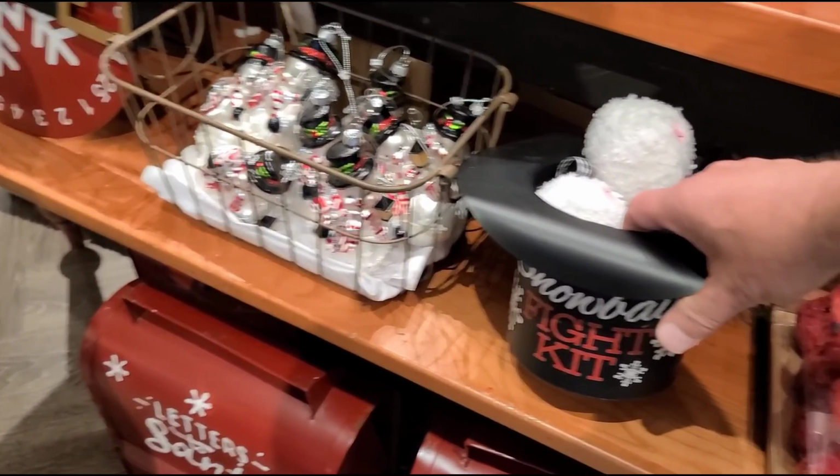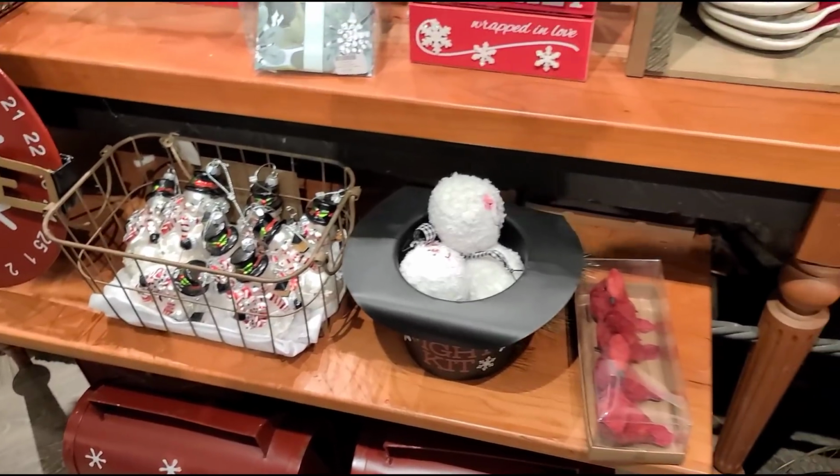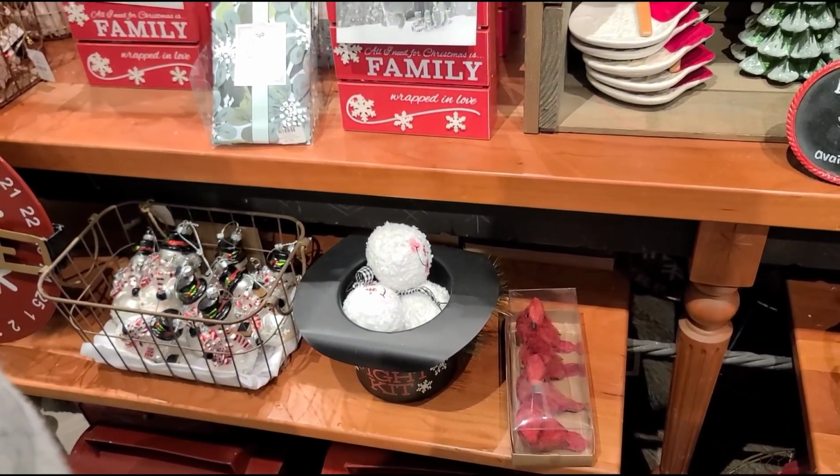You know what that is? That is a snowball fight kit. But it looks like Frosty's hat. I'd use it as Frosty's hat. It looks like it.